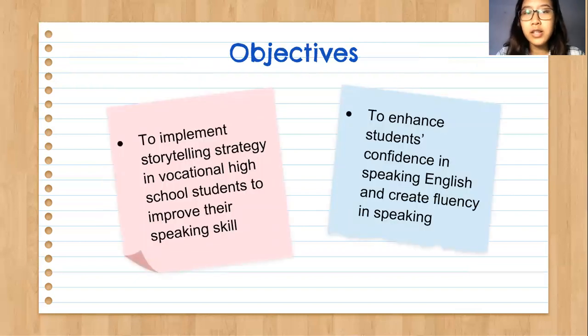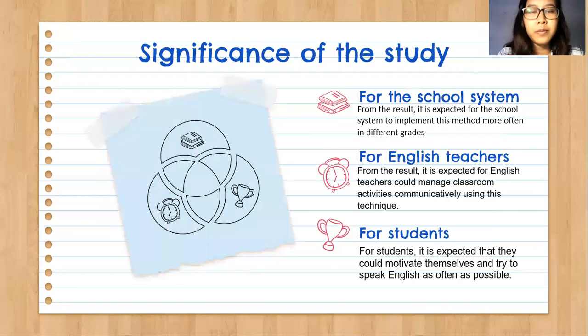There are 2 objectives of this study. The first one is to implement storytelling strategy in vocational high school students to improve their speaking skills. And the second is to enhance students' confidence in speaking English and create fluency in speaking. This is the significance of the study.